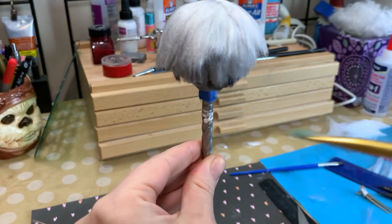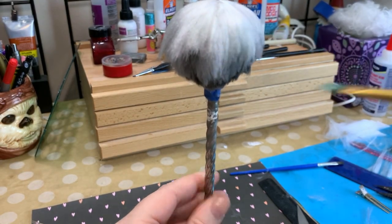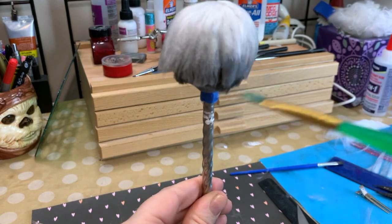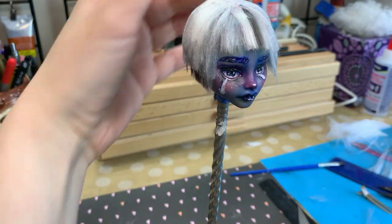I'm feeling really good about the blending, but I want to tame the poof of her hair. To make her hair lay flatter, I'm wetting it down with a paintbrush, and then applying cling wrap, which will smooth it down as it dries.